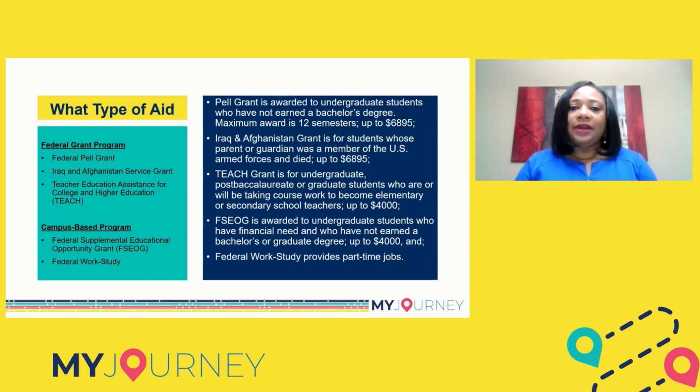They also have the Iraq Afghanistan Service Grant. This is for undergraduate students that have a parent or a guardian who was a member of the armed forces, and they happened to die during a war. You also will qualify for up to $6,895.